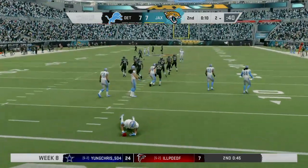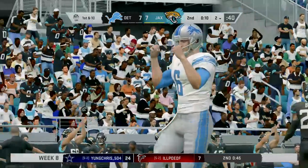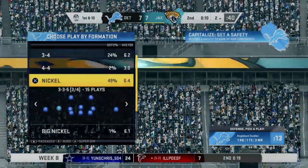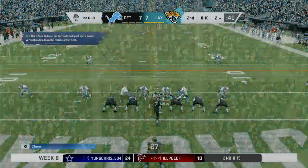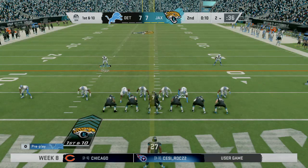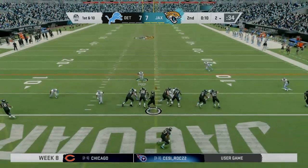Oh, and what a play on special teams here. This is going to be down inside the 5, all the way down at the 2-yard line. The Jacksonville offense set to begin their next drive. Time here for likely one play, and then these two teams will head to the locker room all even.